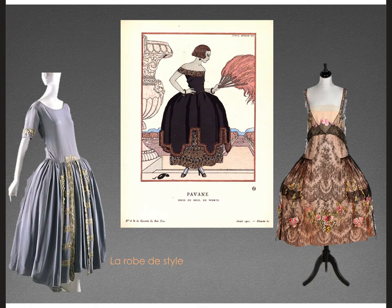I did want to draw your attention, though, to kind of an alternative 20s silhouette for women's evening wear. These are three different images, right? Two existing dresses and one fashion illustration by Barbier. These two gowns are couture, but one is from the early 20s and one is from the mid 20s. And the Barbier illustration is from the very early 20s as well. This dress is called the Robe de Style. And as you can see, it is much fuller in the skirt. It's kind of a throwback to that crinoline look from the mid 19th century, but of course with a modern take on it.